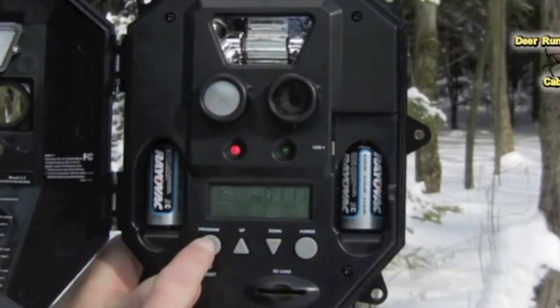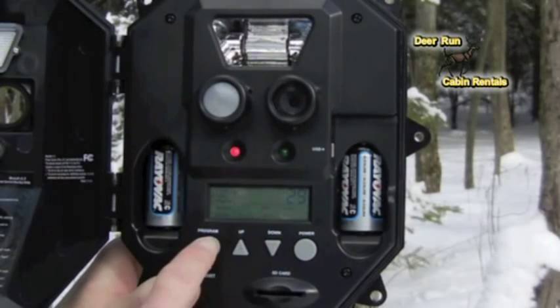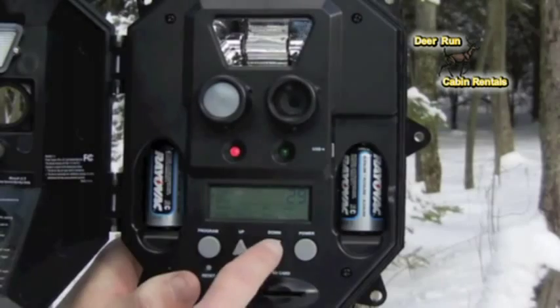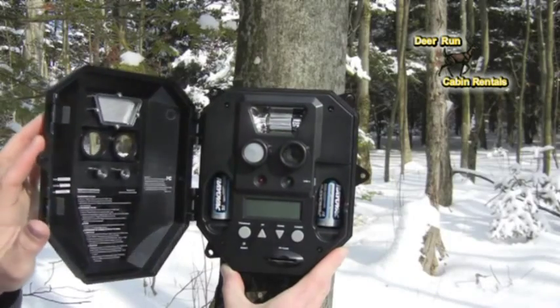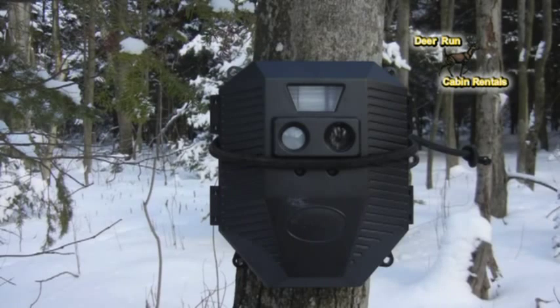Programming and setup of the S1.3 is made easy with the 4-button full digital instrumentation panel you'll find on the unit. Once you have the camera fully programmed, simply close the 2 latches and you are ready to take photos. Now let's take a look at some pictures I have taken with this unit.